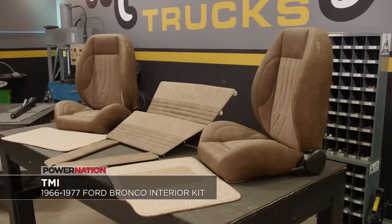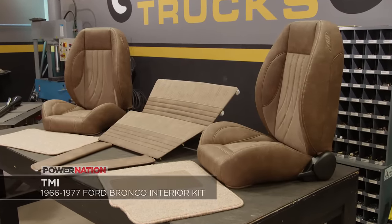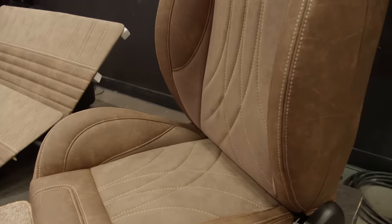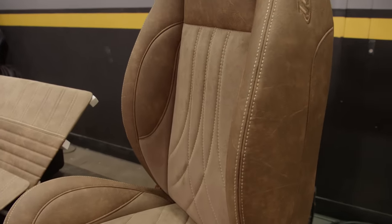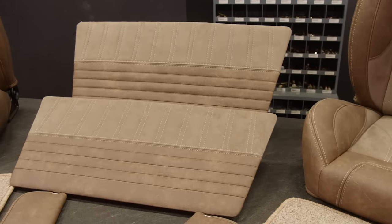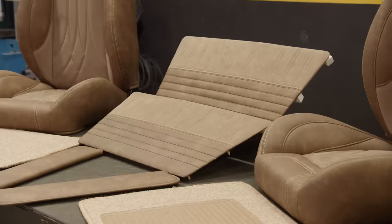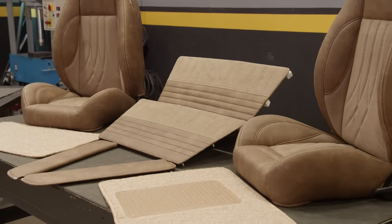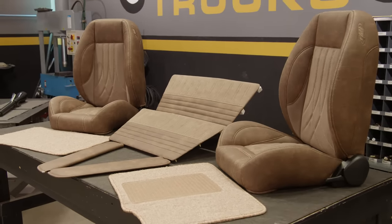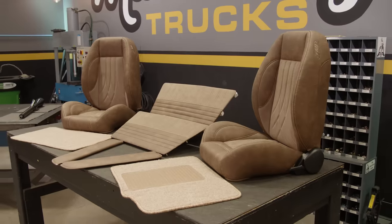For our Bronco's interior, we went with TMI products. We picked up their Pro low back front bucket seats and replacement door panels and went with a two-tone design using a premium distressed brown vinyl and light tan suede center inserts with white contrast stitching to complement the beach theme of the build. We love that all TMI interiors are handcrafted, which gives us a perfect fit and finish. And of course, you'll see the rest of what we got from TMI during our final install, which is happening soon.